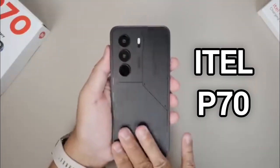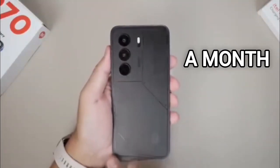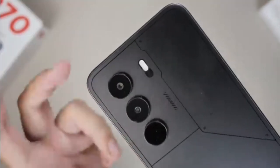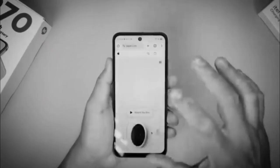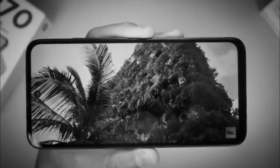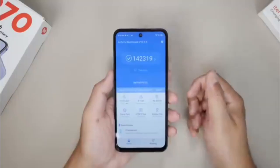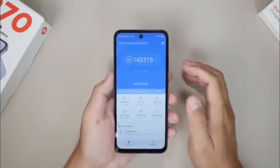This is the Itel P70 and it can last up to a month without charging. How is that possible? Well, we are going to answer that later on in this video because that's not the only amazing thing about this phone. There are still a lot of things which I didn't expect to see, such as a more improved display as well as the most powerful chipset ever put on an Itel phone.